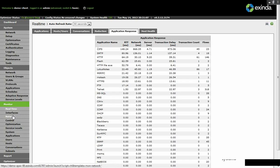The rest of the menu on the left-hand side is all historical data. Exinda will keep historical data for about 2 years. So we can go back at any one point and see what was going on.